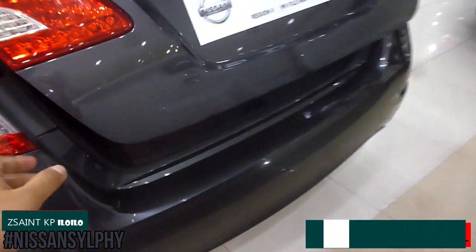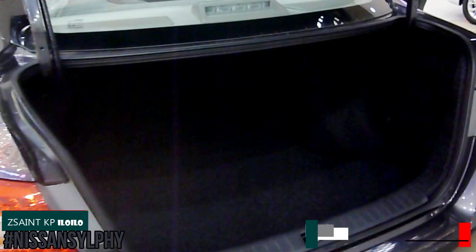Boot space of the Nissan Sylphy is measured at 510 liters. Underneath the boot floor are the vehicle's spare tire, toolkit, and jack.